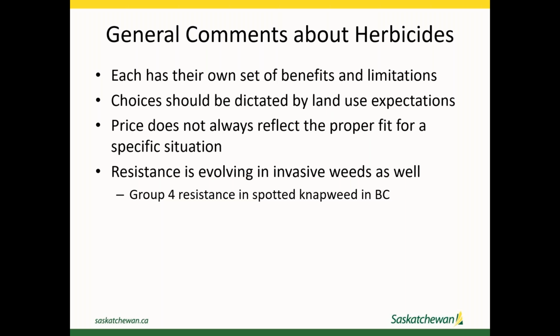The other thing to keep in mind is that resistance is evolving, even in invasive weeds that are not all that common in Saskatchewan. They're typically evolving in areas where they are more widespread and tend to be under more intensive management. An example of that is group 4 resistance evolving in spotted knapweed in British Columbia, where they have quite a bit of spotted knapweed, so they're treating that on a regular basis, and as a result, they're getting resistance evolving in that province.